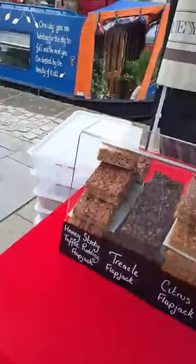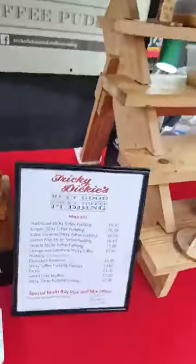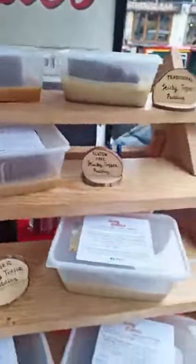Next up, we've got Tricky Dickies, sticky toffee pudding. We've got sticky toffee flapjacks. We've got brownies. We've got parking. Have we got parking today? Yes, parking today. We've got sticky toffee puddings, all sorts of different flavours there for you.